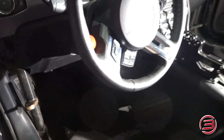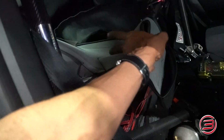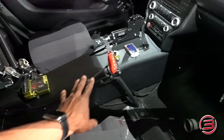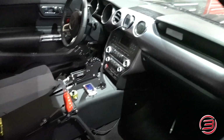So again, safety first. Inside of the car, I know you don't see any seats in here, but the car does come with 2 seats. So I do have a rear seat delete. Got the AMS 2000. I've got my bump box and all my little parachute lever. It's pretty much a street car, guys. Still has the AC unit and everything behind the dash.